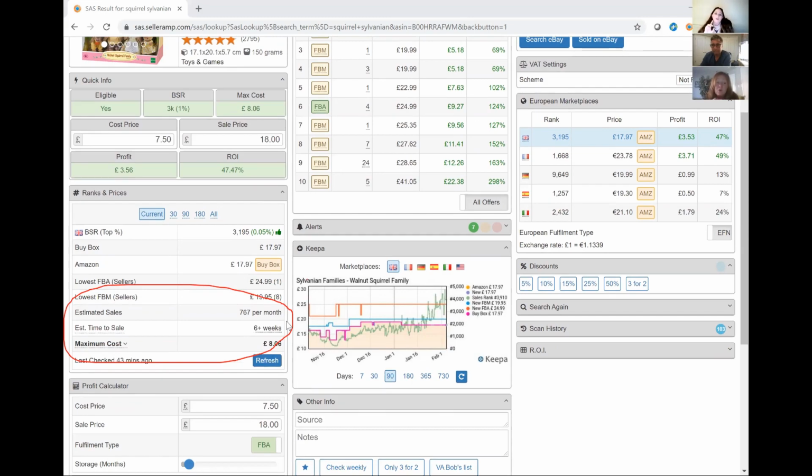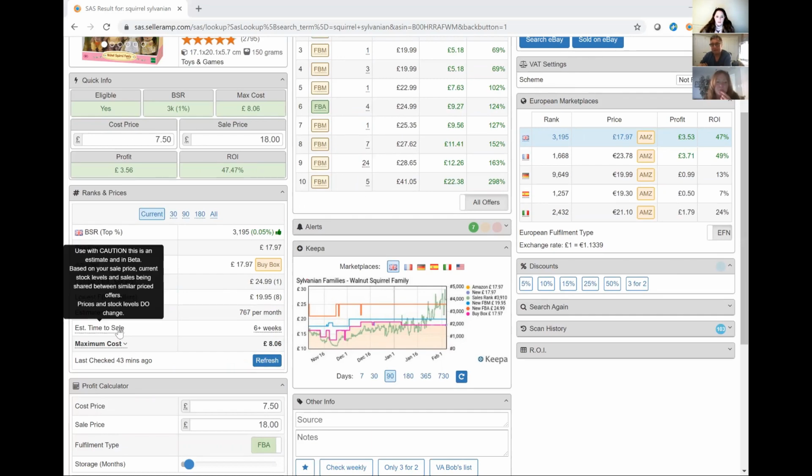But based on what we know now, who's selling, here's what we think it's going to take you to sell this product. So can you just clarify something? It says 6 weeks plus. Is that to sell one? Yeah, that's estimated time. 167 sales per month. How does it take 6 weeks to sell one? Right. So estimated time to sale is your estimated time to your first sale.